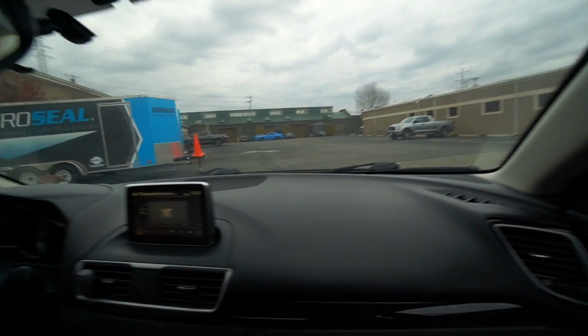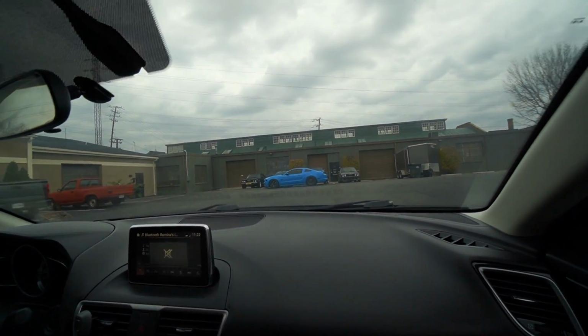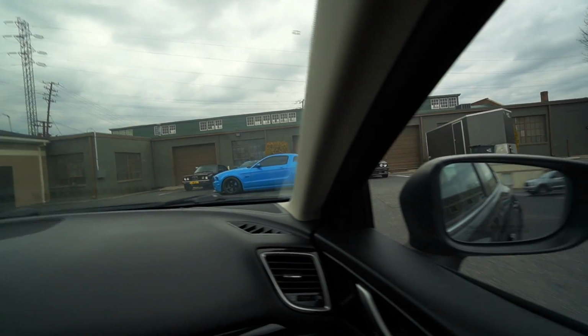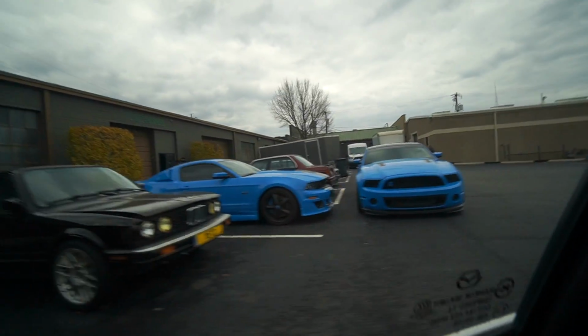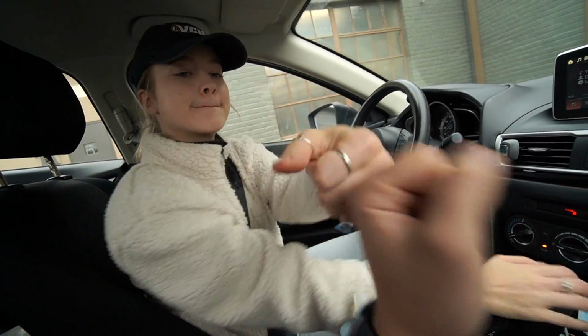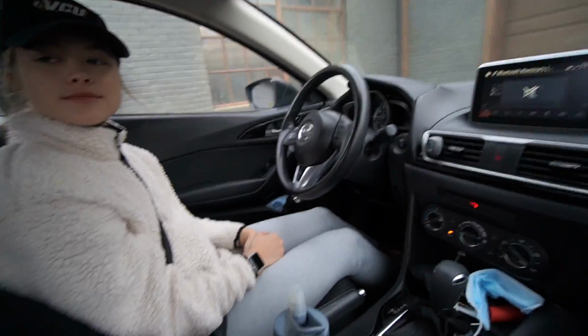So we have arrived. We got Blucifer sitting right here. And wow, I haven't seen this car in so long. Good God, I missed it. Ugh, looks so good. And there's another Blue 5 right there. Pound it. All right, I will see you in a little bit. I'm gonna talk with Kevin. And thank you for the ride, okay?